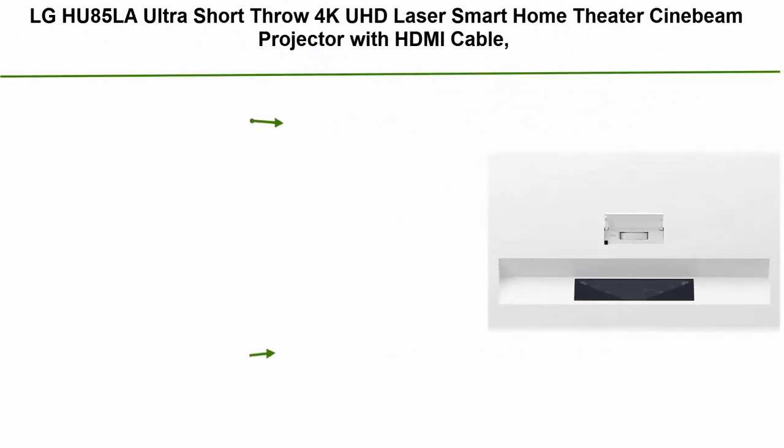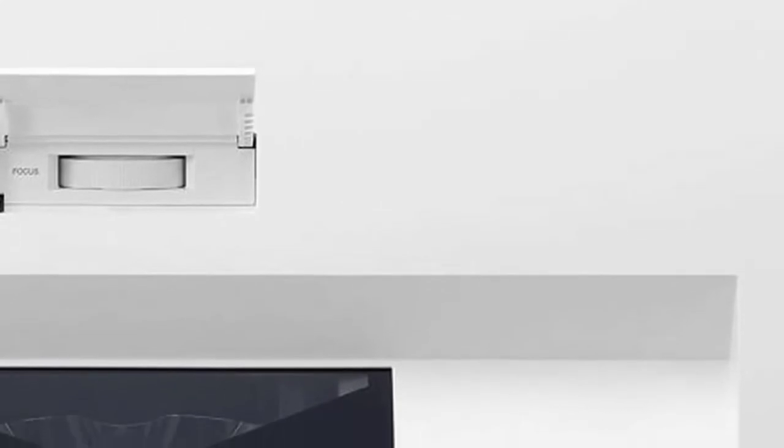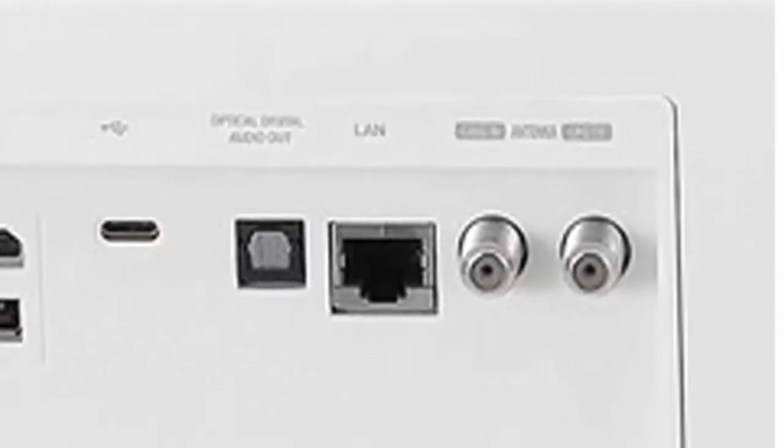Top 7. LG HU85LA Ultra Short Throw 4K UHD Laser Smart Home Theater Cinebeam Projector with HDMI cable, wire straps, surge protector, cleaning set and more. Bundle includes: 1x LG Cinebeam HU85LA HDR XPR 4K UHD Ultra Short Throw Laser DLP Home Theater Projector, 1x Belkin 12 Outlet Home Office Surge Protector, 1x Cleaning Kit, 2x Super High Performance HDMI Cable 2m, and 6x 6-inch Velcro straps in assorted colors.